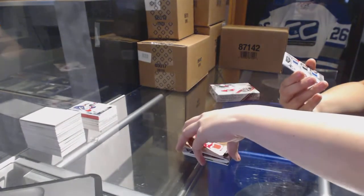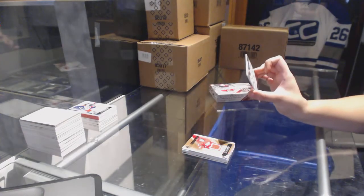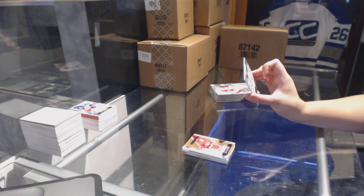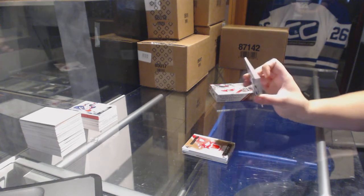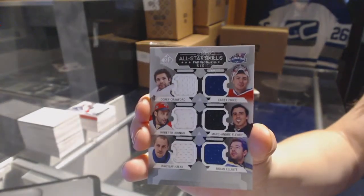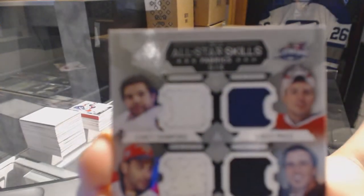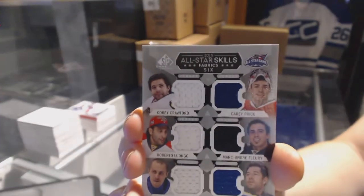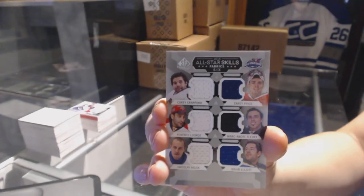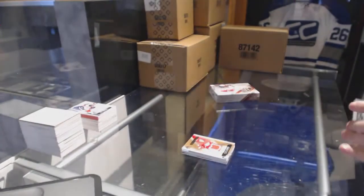Oh, what do you know? A six-way random. Oh, I won. We've got a six-way jersey random between Chicago, Montreal, Florida, Pittsburgh, the Islanders, and St. Louis of Corey Crawford, Carey Price, Roberto Luongo, Marc-Andre Fleury, Jaroslav Halak, and Brian Elliott. Six-way jersey random.